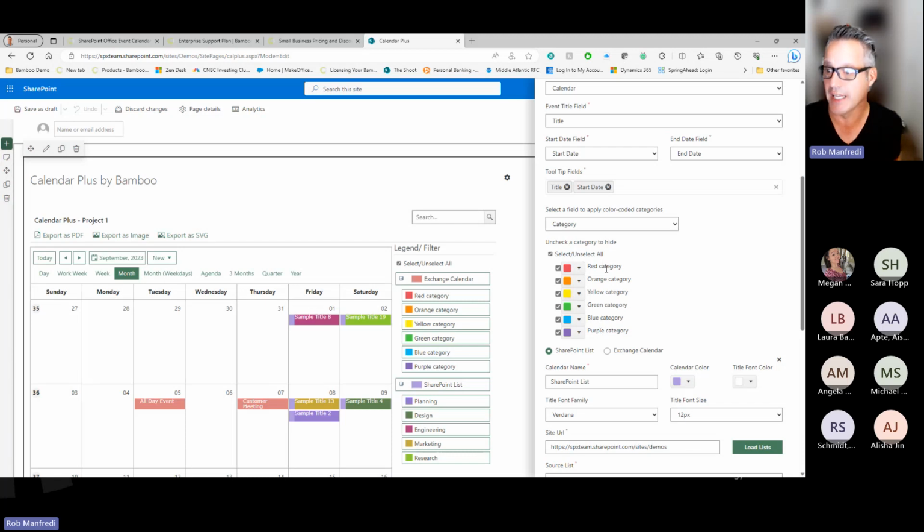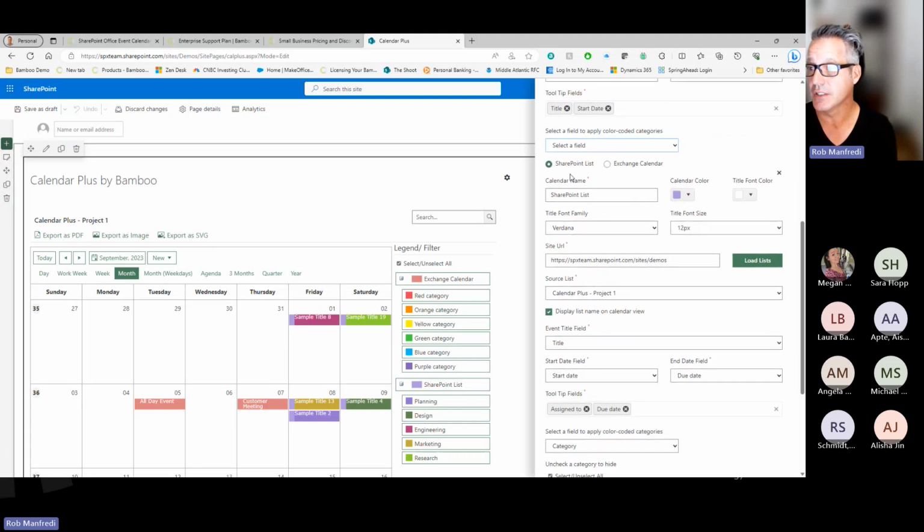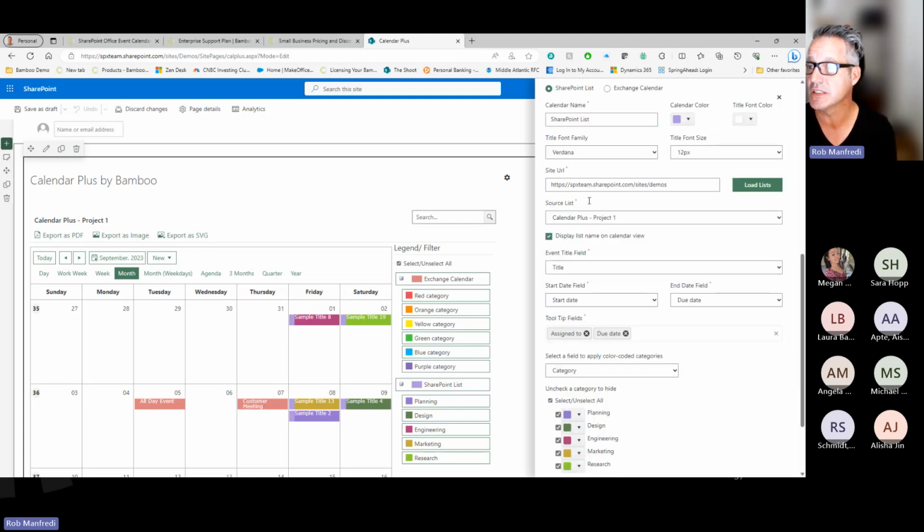Okay. In this case, we selected a category and it brought over the red, orange, yellow, green, blue, purple categories from Exchange, right? We've all seen those before. And what we can do is actually we can just unselect them all, or I think you can go here and it will remove the category since they're not important to what we're doing here. The second calendar is a SharePoint list, and you can see it's the same sort of setup. That's this SharePoint list down here.